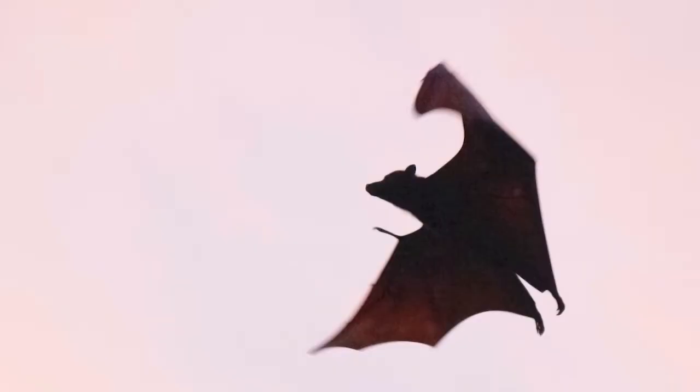Now, I'll tell you the littlest bat as well: the Indonesian bumblebee bat. They actually have the smallest skull in the mammal kingdom, and they are as small as your thumb. So bats can be as small as your thumb, and their wingspan can be as tall as me. Well, a little bit taller than me.